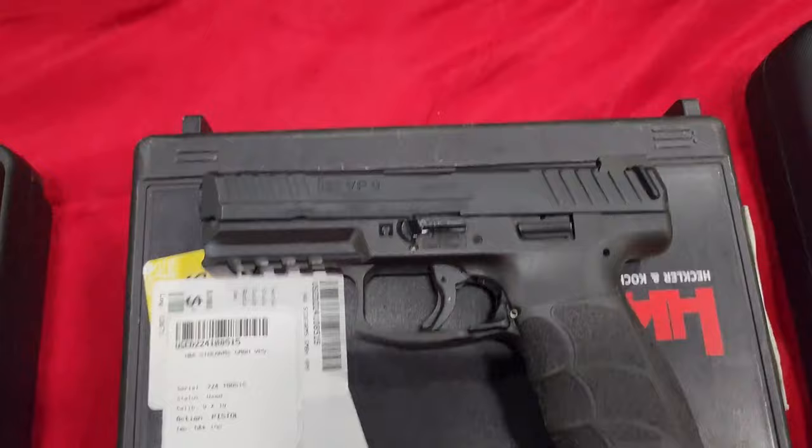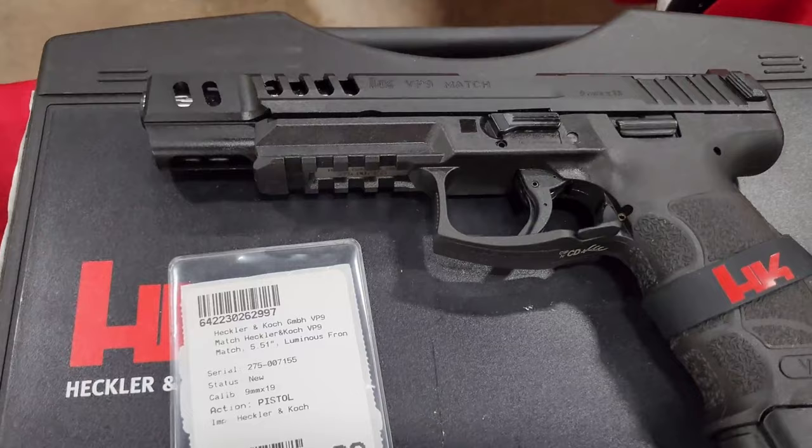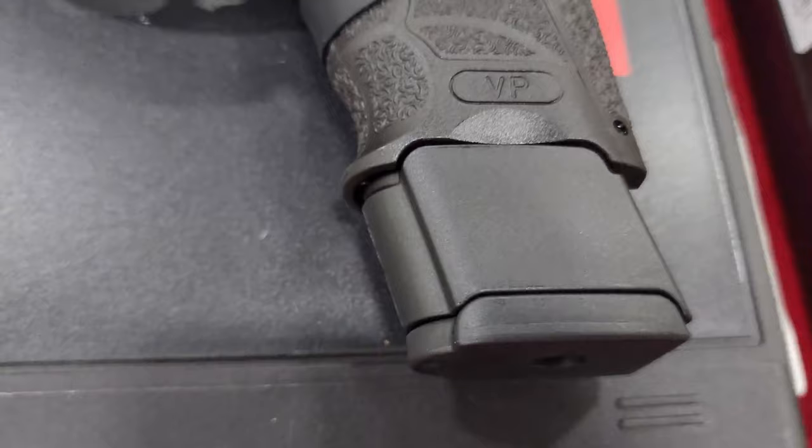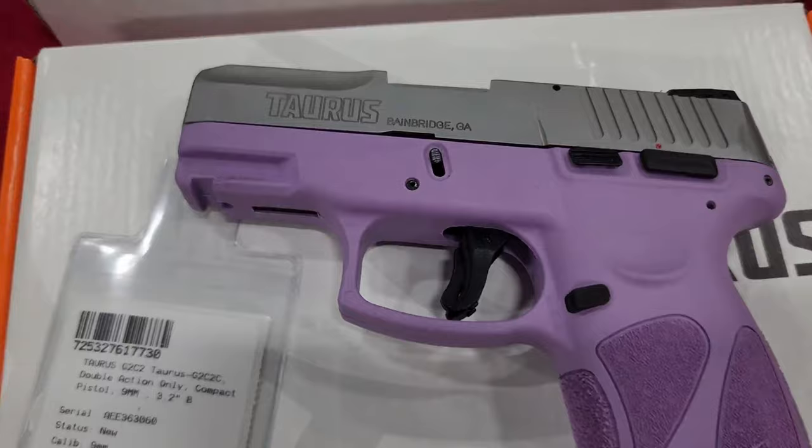HK, y'all. Sheesh! Got that crazy extended mag on it. A little pocket rocket. Might be something nice for my wife, man. Purple.